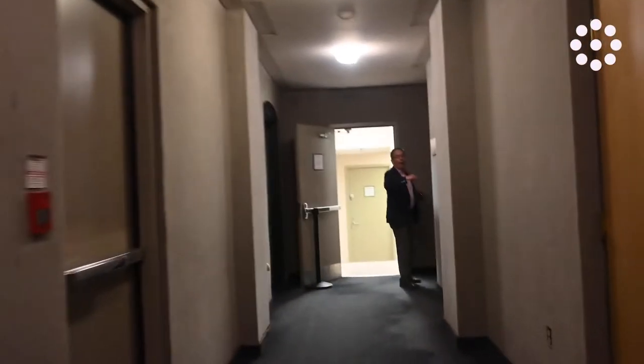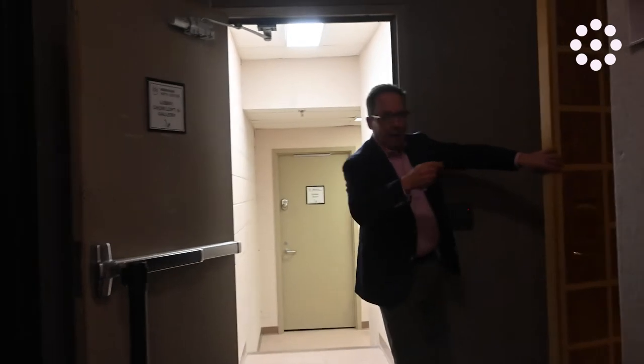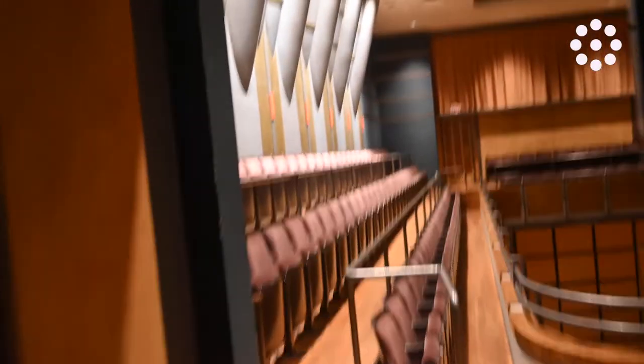And just before I show you that room, you can check out what I meant by the choir loft and the wings. You are right in the choir loft and the wings. So have a look at that while I turn the lights on here in the VIP lounge. I'll be right there.